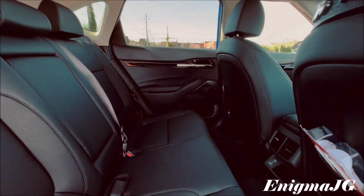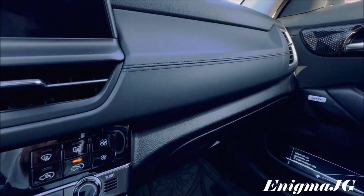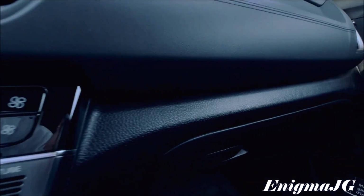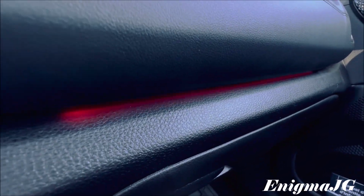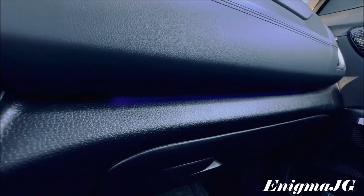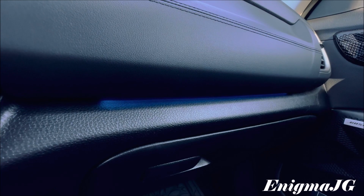So, yes. Also, here's another feature. You can't really see because it's daytime, but when I play the music, I can allow it to do the sunroof lamp and it'll go like this. Change colors. Yeah, that's pretty cool.